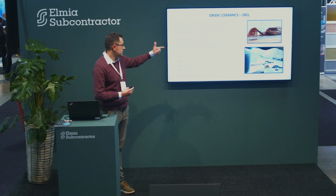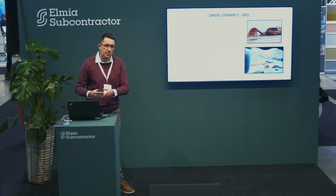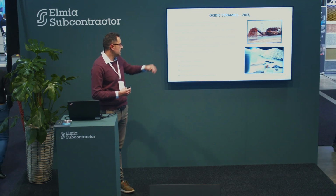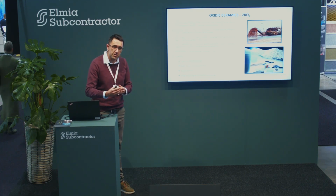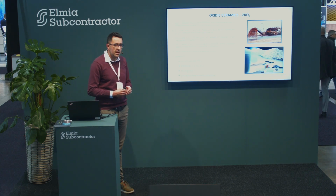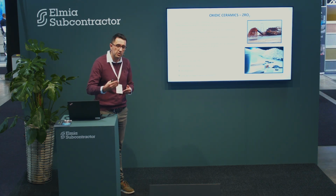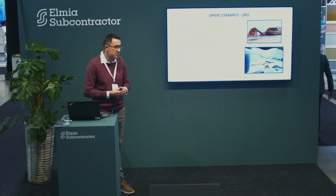If you stabilize what is called tetragonal zirconia, you have very good mechanical properties. If you use partially stabilized zirconia, you have good properties against high temperatures and thermal shock. And if you fully stabilize the zirconia, you have, for example, oxygen conductivity that is used in oxygen sensors and other applications where you need to measure the oxygen content of the atmosphere.